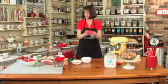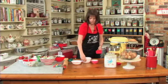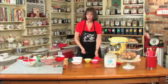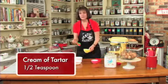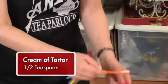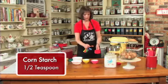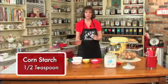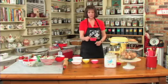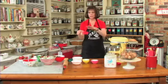I'm going to turn this off just so you can hear me, but I've got some cornstarch, and a little bit of cream of tartar. You can go like half a teaspoon, and I'm going to put a little of each in here. This just gives it a nice texture, and the cream of tartar will keep it from separating. I keep it with the sugar, so when it poofs up a little bit, it won't. That'll give it some weight.